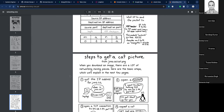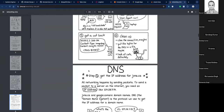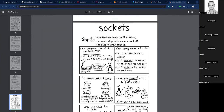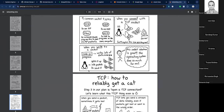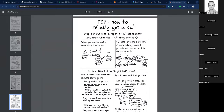And there are different protocols also involved there, right? So how do you get a cat picture? It's a very simple example here of how the DNS works. From the DNS, how the DNS request works, what are the sockets? Because when you connect to Zoom, you've opened up a socket from your system to a server on Zoom, and there's data constantly traveling on that socket. That's what is happening.